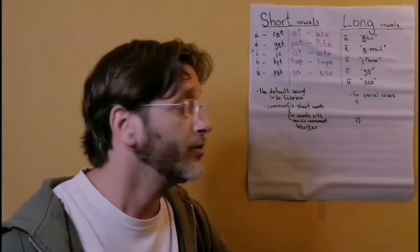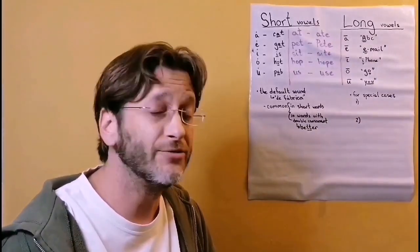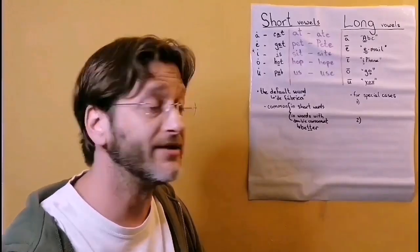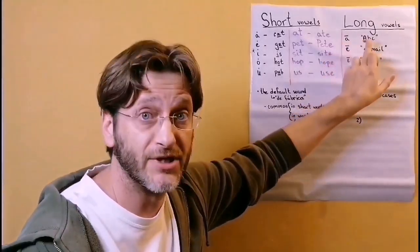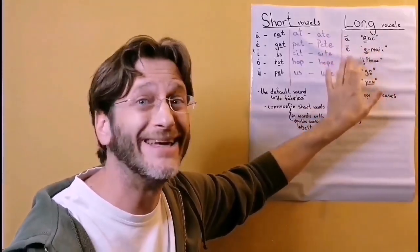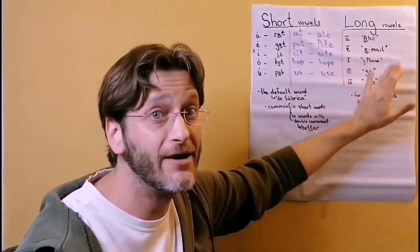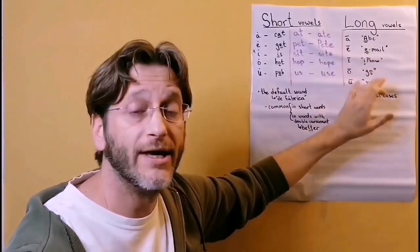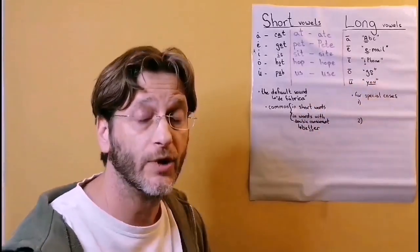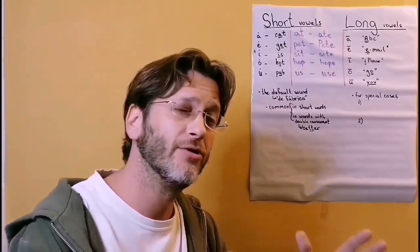On the other hand, we have long vowels. Long vowels are vowels that are pronounced like their name in the alphabet. So that means that the letter A sounds like A in ABC, or the letter E sounds like E, as in email. I like iPhone, O like go, and U like you. Okay? Let's look at a few examples comparing the short vowels to the long vowels.